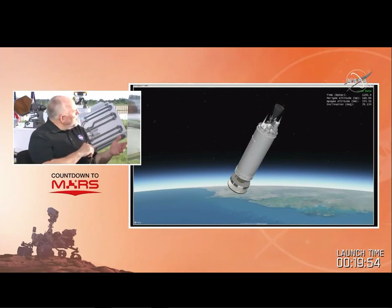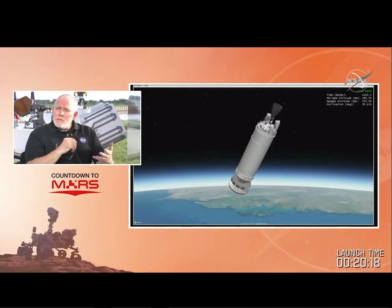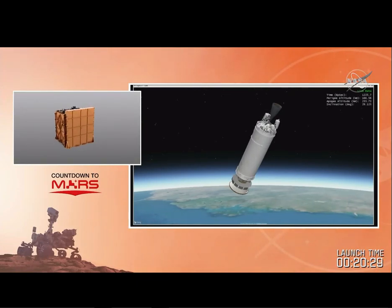I think the name MOXIE has a certain kind of attitude that's appropriate for this ambitious mission to Mars. In situ resource utilization is utilizing the resources that we find at a destination to produce useful commodities. MOXIE is going to suck in the Mars atmosphere, which is mostly carbon dioxide, and produce pure oxygen. Oxygen is a commodity that we can use in our exploration endeavors, and MOXIE is the first in situ resource utilization experiment on another planet. How about that? That's why it's so important.